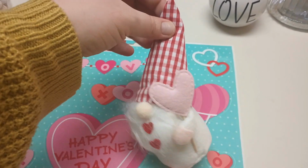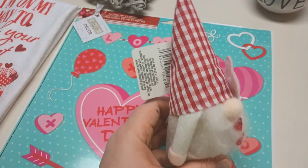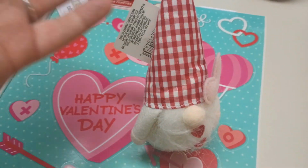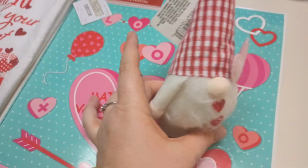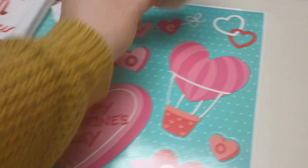I got this little mini gnome. I'm not a big fan of the big gnomes. They just don't look good quality, and I wouldn't even know where to put them in my house. But this little teeny one is so cute, so I got that one.